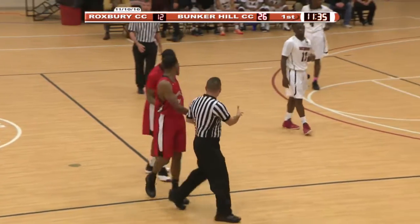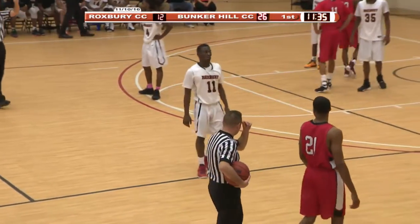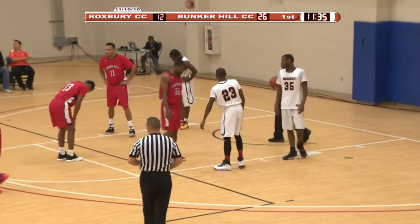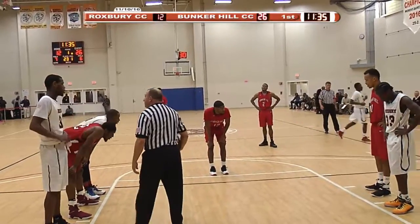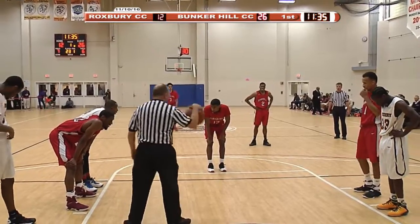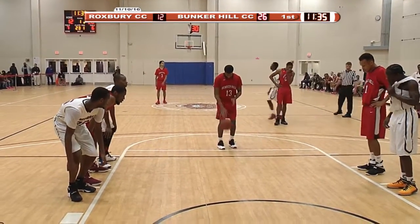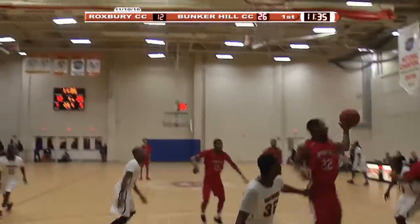One of those things that's just hard to corral all the energy you have, because if you're RCC, you want to come back, and you got to do it on both ends, defense and offense. So sometimes that's sort of a silly foul to put them in the bonus, actually. So now at the free throw line is Roy Sweets. He's shooting a 1-on-1. Sweets can't hit the first.